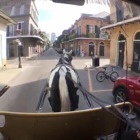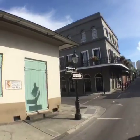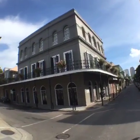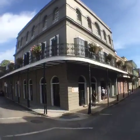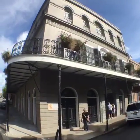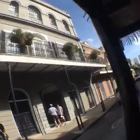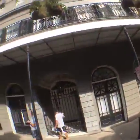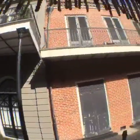This big gray building on the left, that's the LaLaurie Mansion. You ever watched any American Horror Story? You've seen stories about the LaLauries. This house was built in the 1830s. The LaLauries lived there until it burned down in 1838. It was rebuilt after the Civil War.